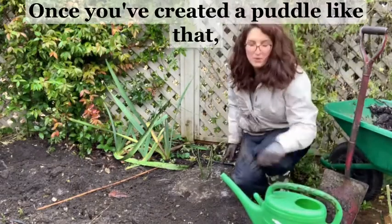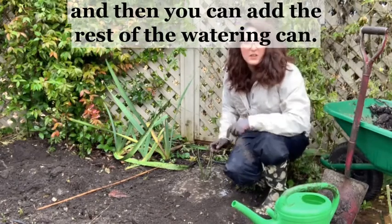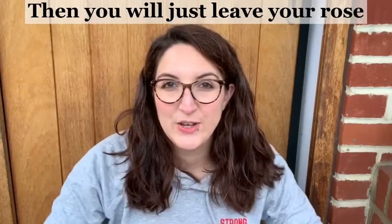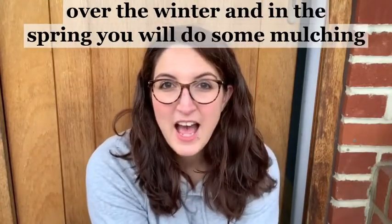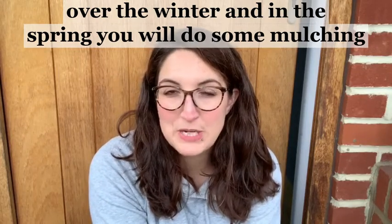Once you've created a puddle like that, leave it until the water's soaked down, and then you can add the rest of the watering can. And that's it. It really is that simple. Then you will just leave your rose over the winter, and in the spring you will do some mulching, but I'll do a video of that.